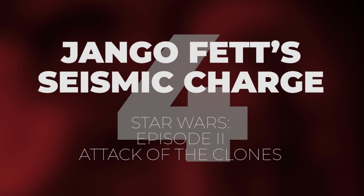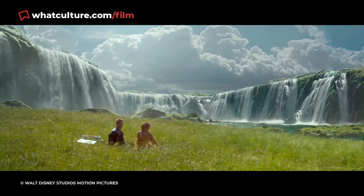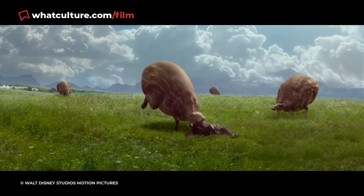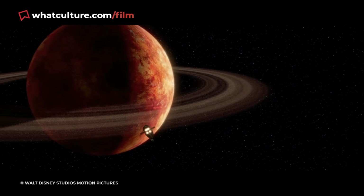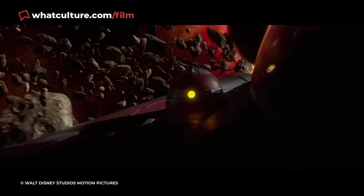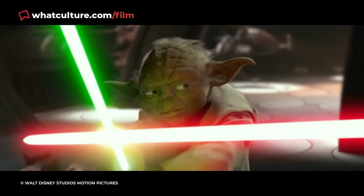Number 4. Jango Fett's Seismic Charge, Attack of the Clones, Episode 2. Now, we've already touched on the slightly dated-looking CGI in the prequel movies, but certain scenes still managed to wow audiences. George Lucas really went to town when depicting space combat in these movies, because it was his first time that he wasn't limited by technology when it came to telling a story. Now, yeah, sure, certain CGI moments from the prequels look like shoddy cutscenes from a half-decent PS2 game, but others still have all the visual impact required to sell a scene.